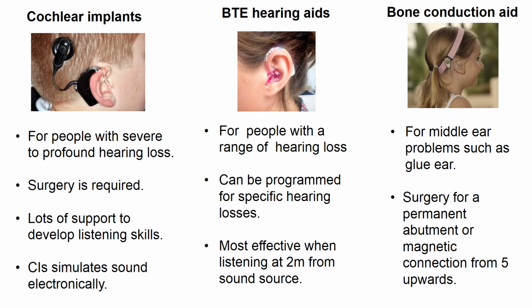Behind-the-ear hearing aids are used with children and young people with a range of hearing loss. The hearing aid aims to provide access to speech, and it has many programs that are mostly automatic in order to achieve this, such as listening in wind, on the telephone, and listening in noise programs. For some children with severe to profound loss, the hearing aids only give partial access to speech. For a few children, the hearing aids can only provide access to some loud environmental sounds to help them to understand what is happening around them.